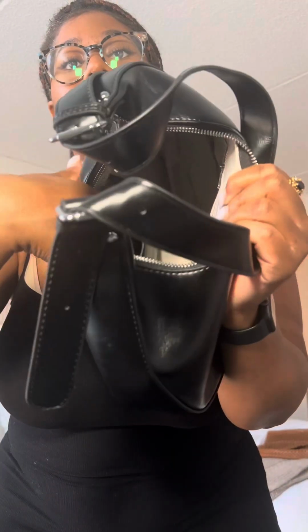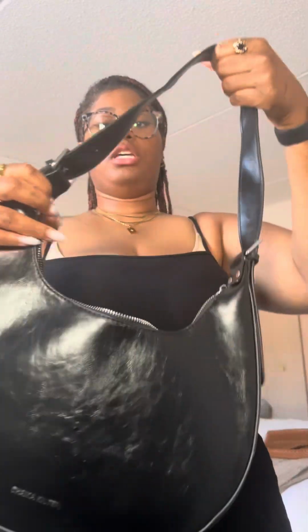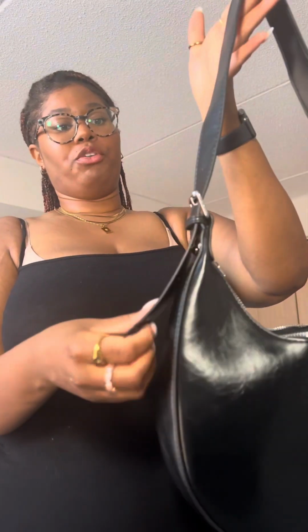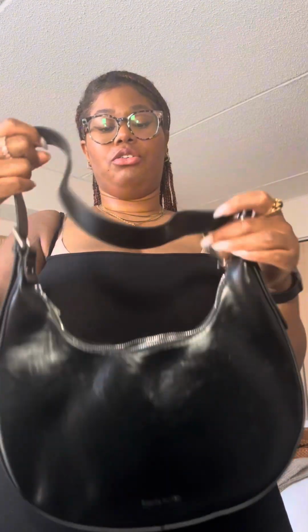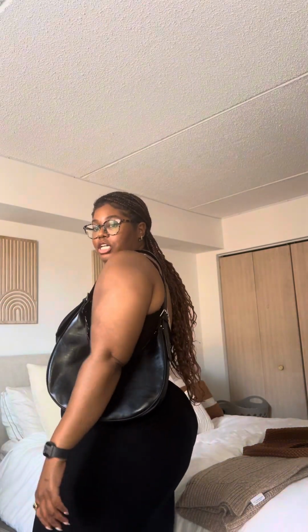It comes with a little pocket on the inside. It also has a zip pocket and it is really deep. You can adjust the straps, both of them. So tighten this up, kind of make it just like a little handbag. But I think I'm pretty much just gonna carry it on the shoulder into the other pieces.